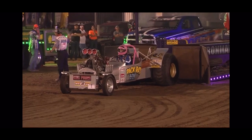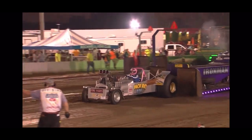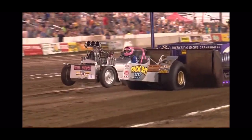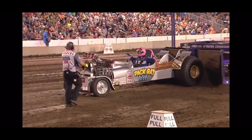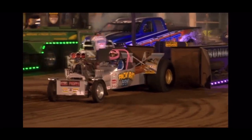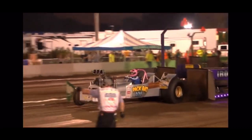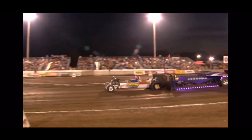plugs yet. Kim Moore, first puller. Here we go. This is one of four pack rat trucks that we're going to see out here tonight.